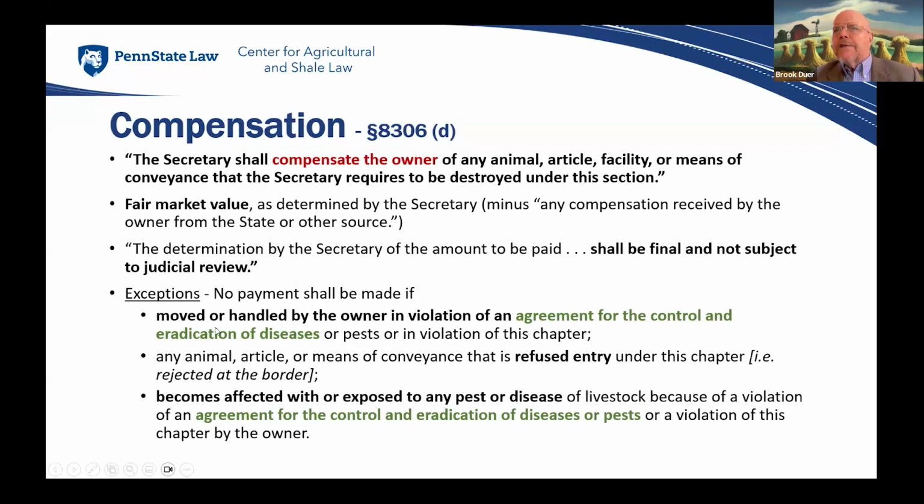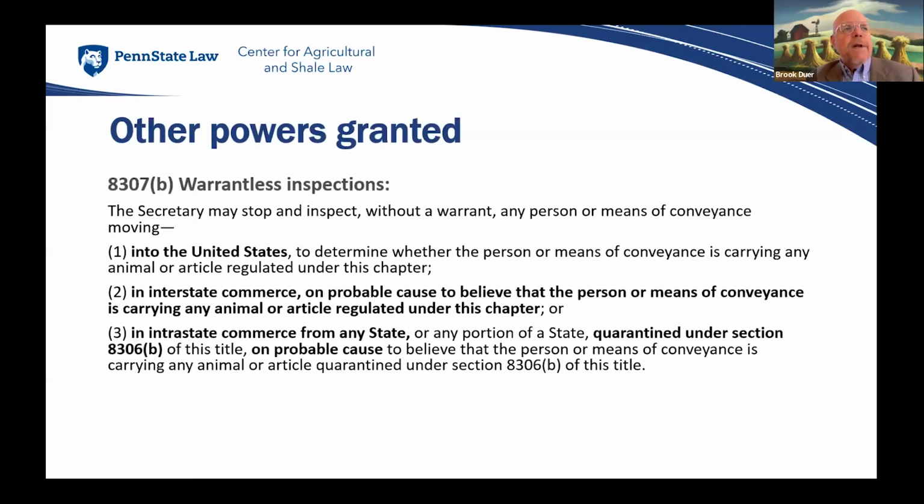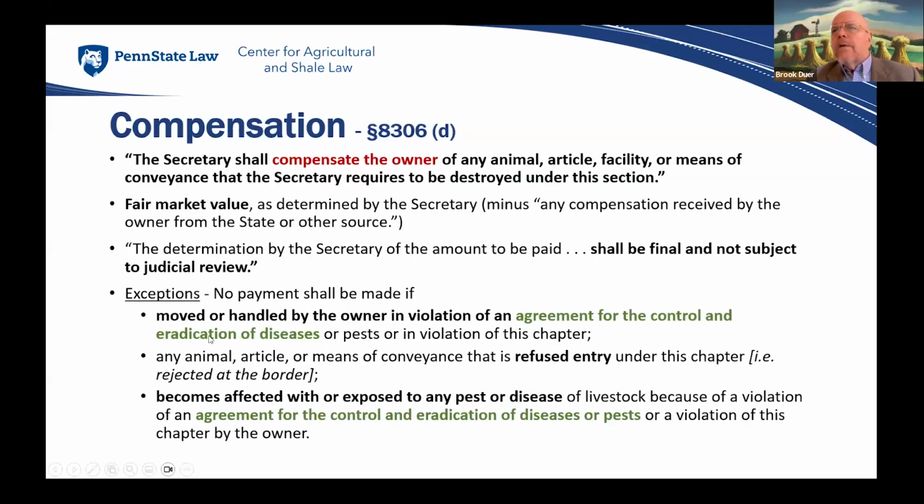Okay, we will continue to move forward here. Let me see if there's anything else I want to cover on here. Oops, wait a minute. One thing: there are exceptions to the payment obligations for various things. Some of it is non-compliance, but this is an important provision. No payment shall be made if moved or handled by the owner, in other words, the birds or whatever the objects may be, the eggs or birds etc., moved or handled by the owner in violation of an agreement for the control and eradication of diseases.